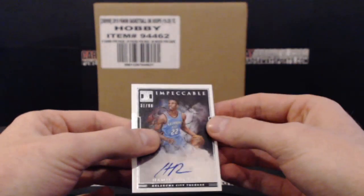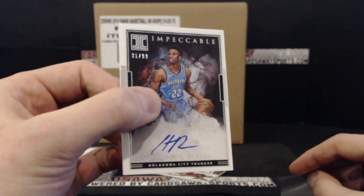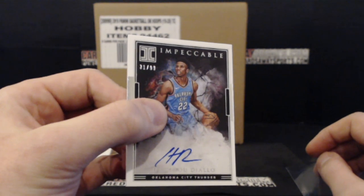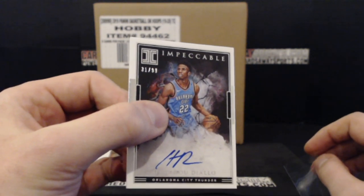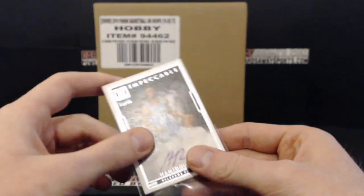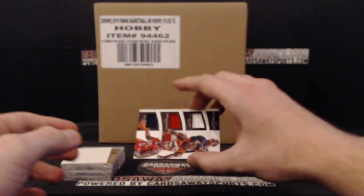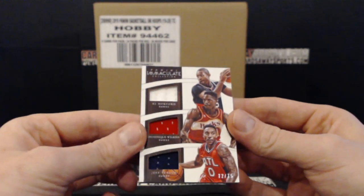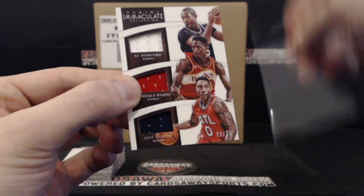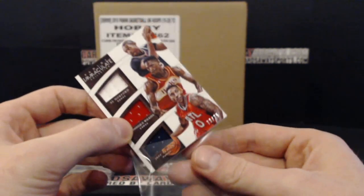Next up, out of Impeccable, number to 99 on card, Hamidou Diallo for the Thunder, Oklahoma City. Thunder going to Donald D. 20 box football. I thought it was moving. Maybe I was the HR. And last but not least for the Hawks, triple relic, Horford, Wilkins, Jeff Teague to 75. Atlanta going to Brad J.